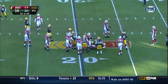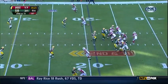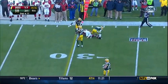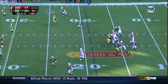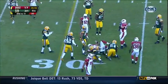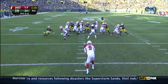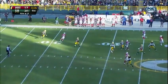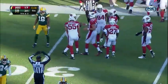LaRod Stephens-Howling loses a yard and a half. And the Cardinals come up with an answer. Skelton throws, has a man, and that is dropped by Fitzgerald. Three-man rush. Housler needs to make a couple more moves as he's brought down short of a first down on that last play. Zastudil has had a couple bad punts. This one takes a couple of bounces. Arizona bounces and is tapped down at the 31.